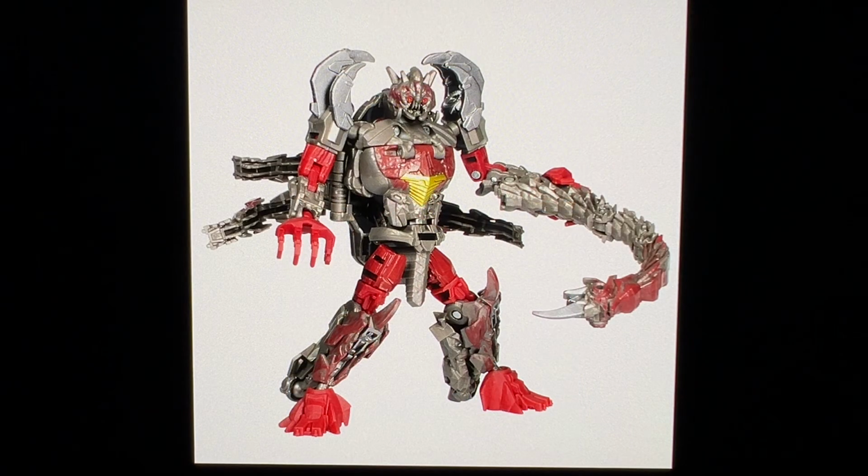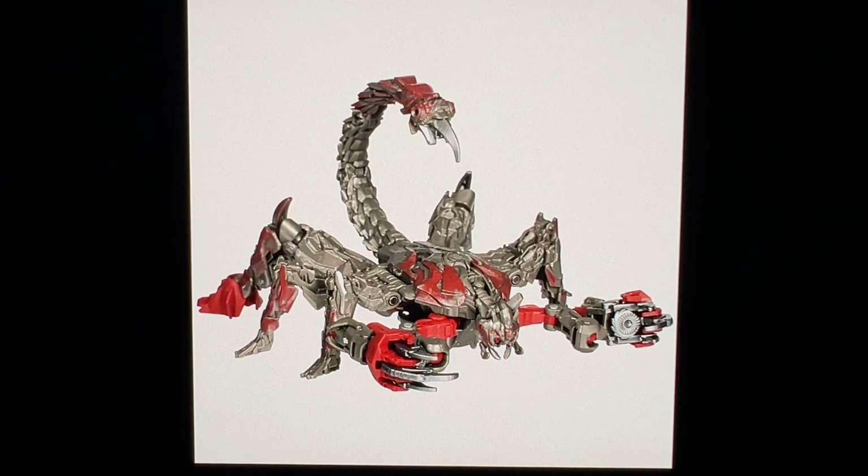Why not? Does he have a new head sculpt? I don't know. I think he does. And again, a fantastic looking alt mode. Oh wow, that gray on this one, the grayish silver, really nice.